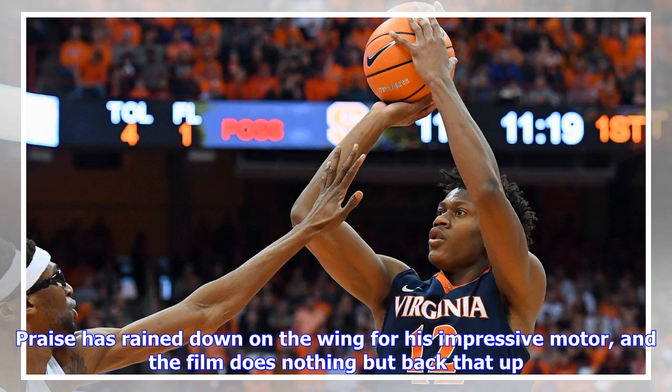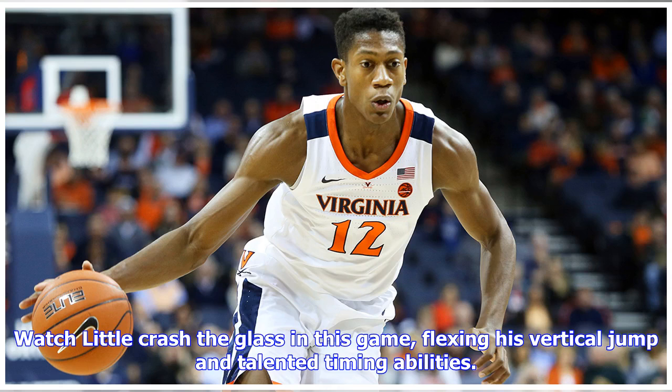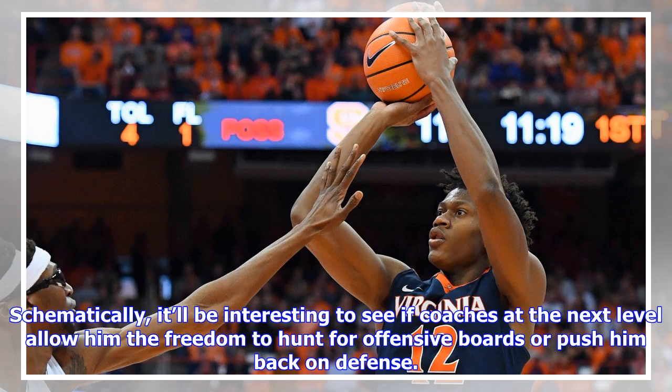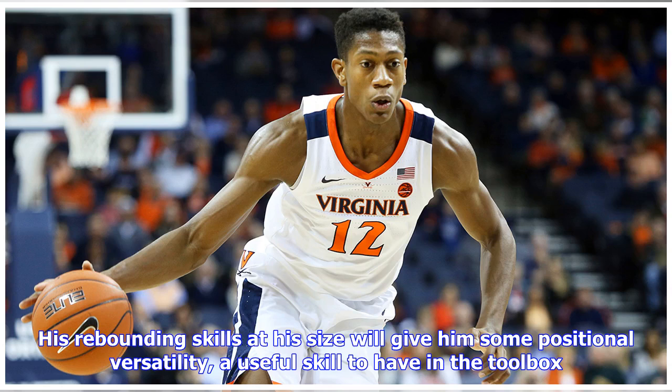Praise has rained down on the wing for his impressive motor, and the film does nothing but back that up. Watch Little crash the glass in this game, flexing his vertical jump and talented timing abilities. He has a knack for knocking the ball around, resulting in extra possessions for his team. Schematically, it'll be interesting to see if coaches at the next level allow him the freedom to hunt for offensive boards or push him back in defense. His rebounding skills at his size will give him some positional versatility, a useful skill to have in the toolbox.